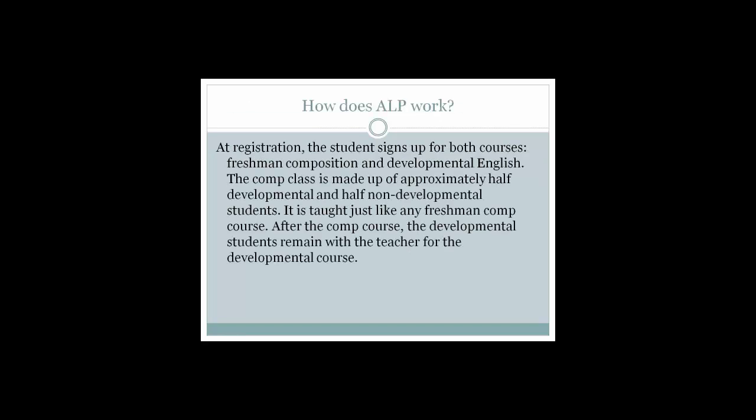When we have registration, we fix the courses so that the students have to enroll in both courses together. So, for example, you have a freshman composition course and a developmental English course. As far as the makeup of the class goes, the composition class is about half developmental and half non-developmental. I'll take this as an opportunity to explain that in a little bit more detail.